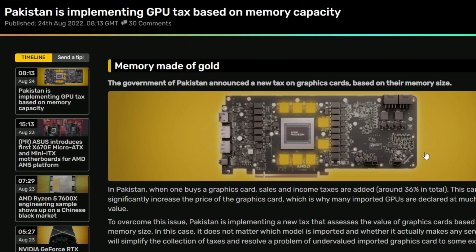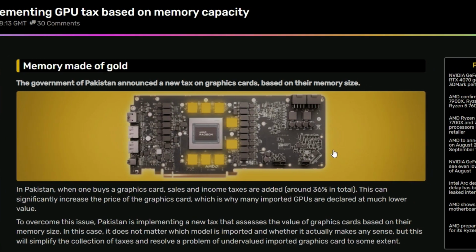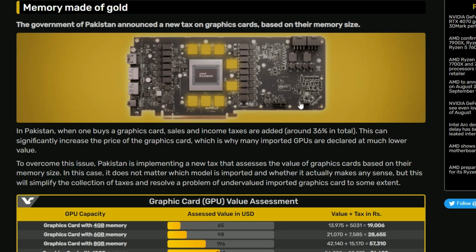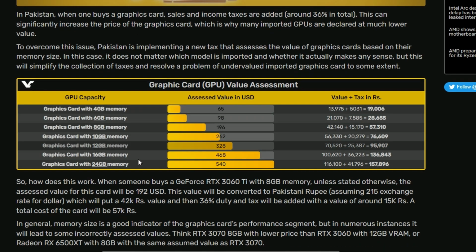Next up, we have something interesting. Pakistan is implementing a GPU tax based on memory capacity. So they're basically going to price the GPUs based on how big the memory is, like 4 gigs, 6 gigs, or 8 gigs. In Pakistan, the cards usually are significantly increased in price because most of the time the cards are imported, and to counter that issue, they have around 36%, as you can see here, 36% total tax, which creates a lot of imbalance in the market. It creates a huge increase in price. So to counter that, they're giving this kind of pricing according to the memory.